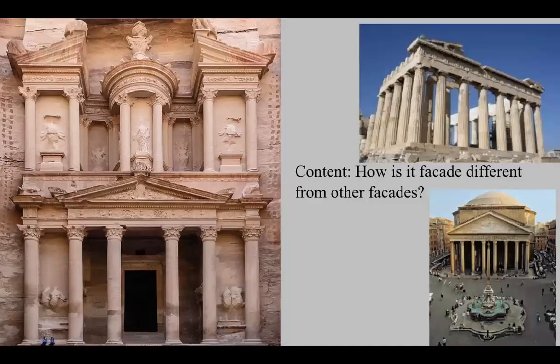Now, we want to compare this to something we know. So if we compare this to the Pantheon or the Parthenon, all our two P's that we have to keep straight, right? Let's think about how the facade is different. Okay, I think the same is a little bit easier to figure out. How is the facade of the Treasury different than what we saw in ancient Greece and ancient Rome? What are some differences? Yeah. Columns and then the roof. And there's another step. Right, so it's a two-story temple.